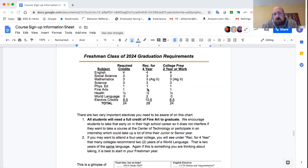You'll notice we don't require world language in order to earn a Biddeford High School diploma. But if you plan on going to a 4-year school, they do require you to have 2 years of a foreign language. And that 2 years of foreign language needs to be in the same foreign language. So we encourage students who plan to go to a 4-year school to pick a foreign language and take it your freshman year, just to start that process.